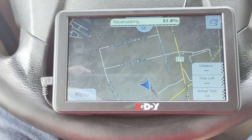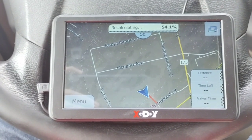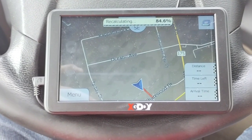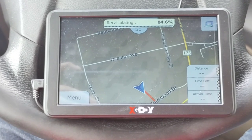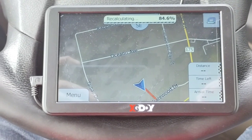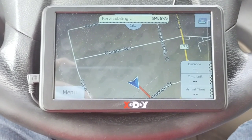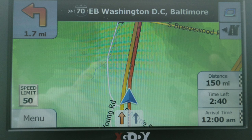Routing. It does take a while to calculate a route. This is about 1,100 miles I'm routing this for here. The Garmin has already got it all figured out. But this thing takes a minute, and this is my biggest beef with this GPS. I love the interface. I like how it looks when you're going down the road, the way it shows you your distance, time, arrival time, all on the screen at one time.